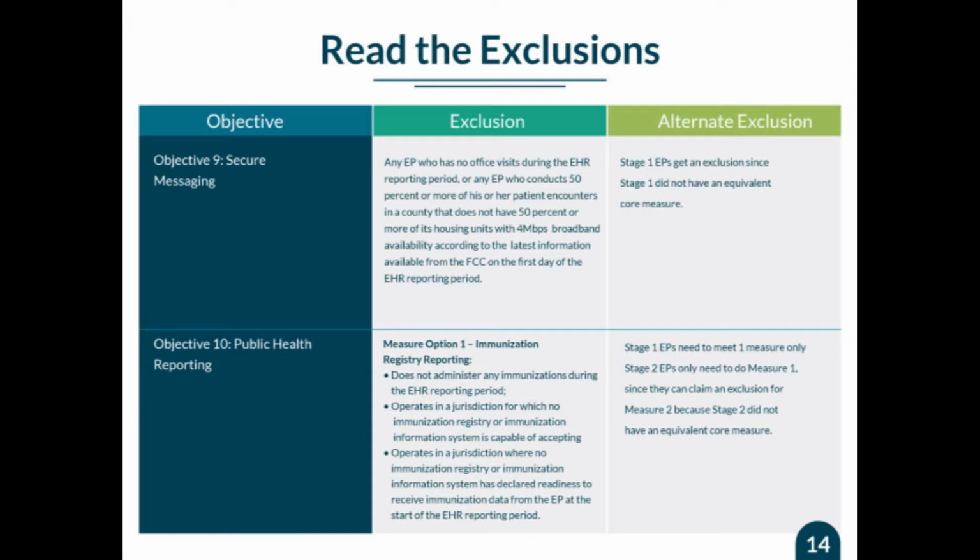So for immunizations, let's go with those first. If you don't administer any immunizations during the EHR reporting period, you can get an exclusion. If you operate in a jurisdiction where no immunization registry is capable of accepting such information, you get an exclusion. And there are still a few states out there who are unable to receive this information. So in those two scenarios, you will get an exclusion for the immunization measure.